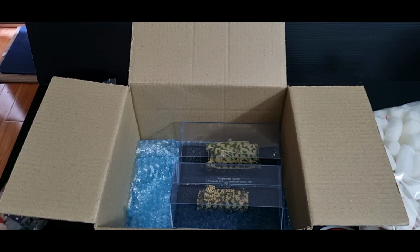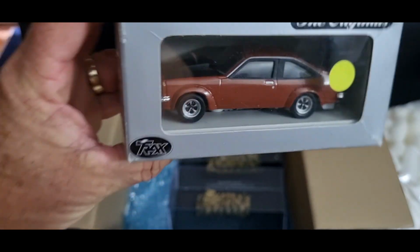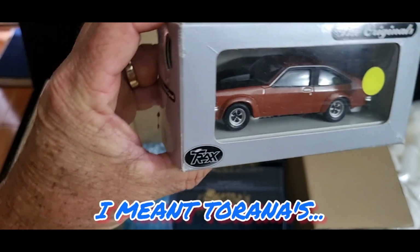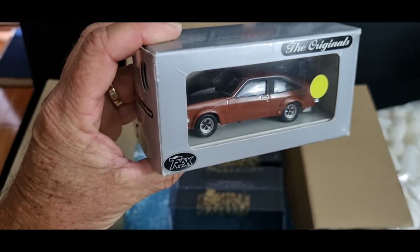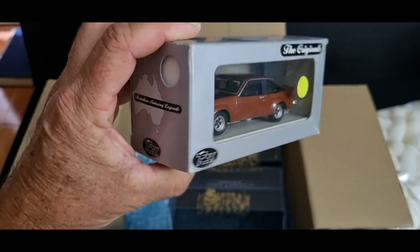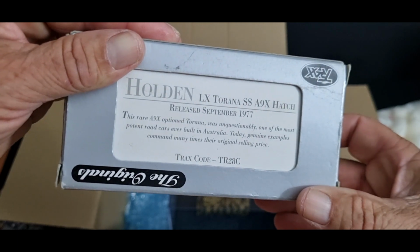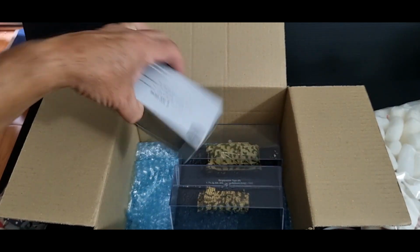What else have I got him? I've got this Tirana because he loves Holden Commodores. So I'll be sending him this. It's a Trax model of a Holden Tirana. I think it's an A9X. Pretty sure it's an A9X. Yeah, A9X, 1977. So he should enjoy that.